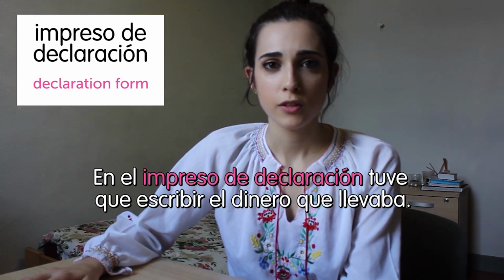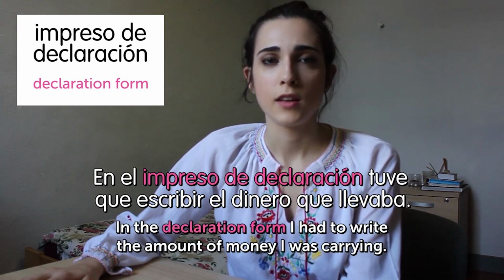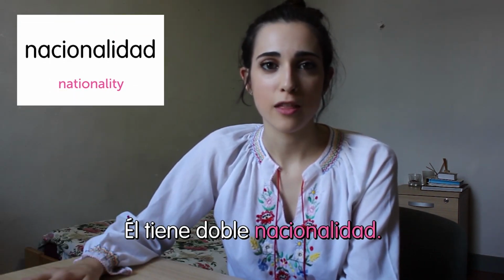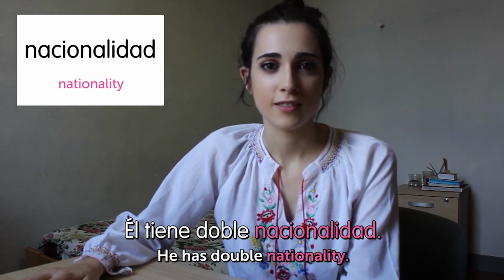The next word is impreso de declaración, which is declaration form. En el impreso de declaración tuve que escribir el dinero que llevaba. In the declaration form, I had to write the amount of money I was carrying. Nacionalidad, nationality. Él tiene doble nacionalidad. He has double nationality.